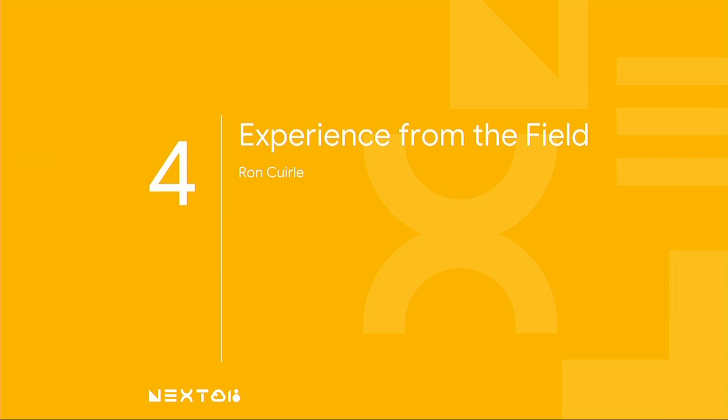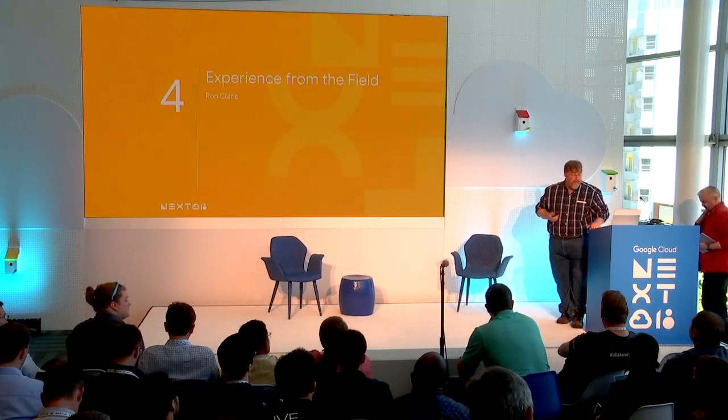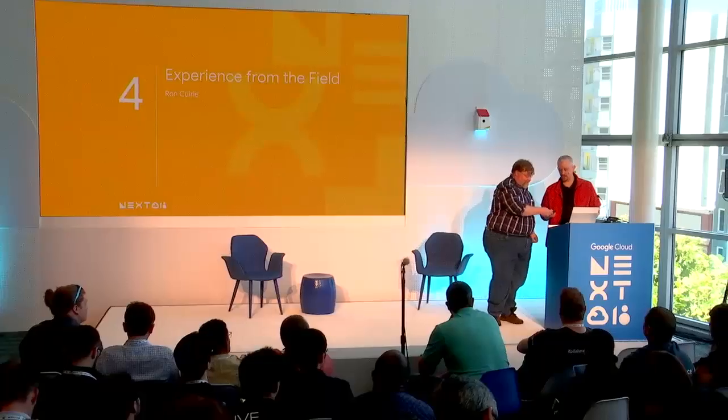All right, so with that, this is sort of the abstract part of the process. I tried to walk through a general process. Now I want to bring Ron up on stage, and I will let Ron introduce himself. He has experiences from the field of going through this process with him being a member of a customer of Google's.